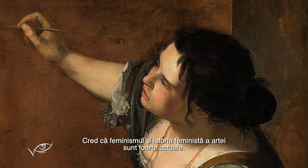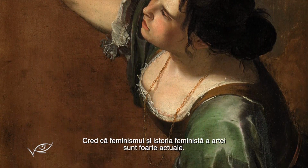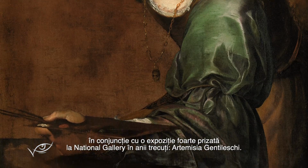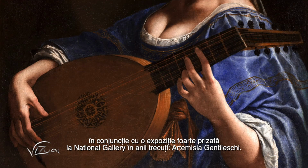Would you say that modern art history and studies have helped one or more particular artist or artists to regain a widespread and larger audience? I think feminism and feminist art history has been hugely important. And I was thinking that because I was looking at some notes the other day, and I was thinking about the very, very popular exhibition at the National Gallery last year in London on Artemisia Gentileschi.